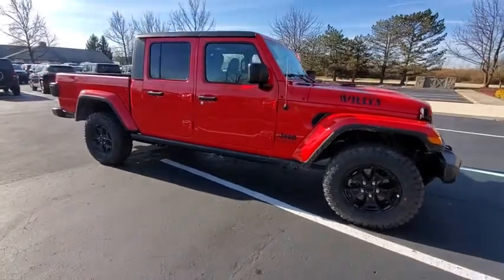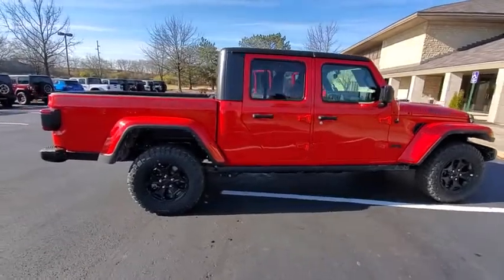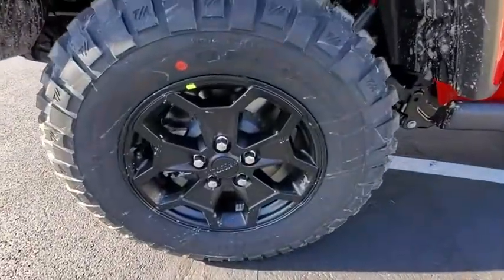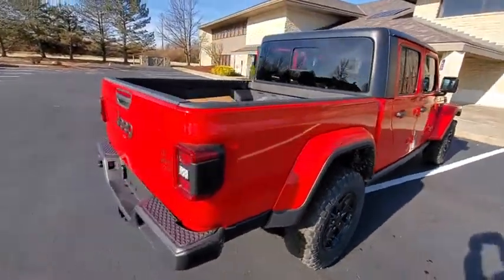Come test drive 2021 Jeep Gladiator. The Jeep Gladiator is just the off-road truck that Jeep fans have been waiting on. Enjoy the functionality of a truck while retaining the off-road capability. You'll fall in love with this Jeep Gladiator.